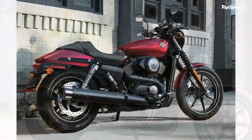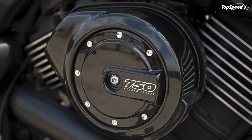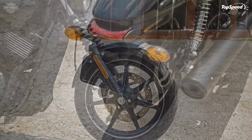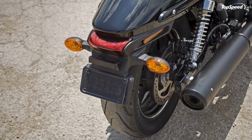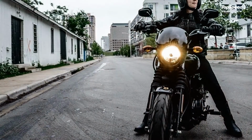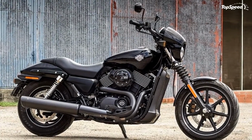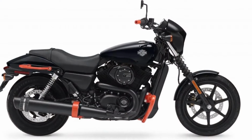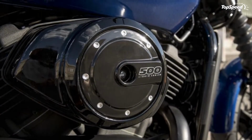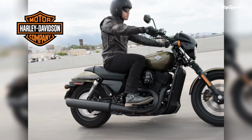The Street 750 shares the Revolution XV twin engine with a slightly larger bore, making it 46 cubic inches, 749 cc, with a 38mm throttle body and cranking out 44.5 pound-feet at 4,000 revolutions per minute. A 6-speed transmission carries the power to the rubber, and comes geared for strong hole shots while maintaining a comfortable RPM at speed. The fiber-reinforced drive belt completes the drivetrain, and provides quiet, low-maintenance service.